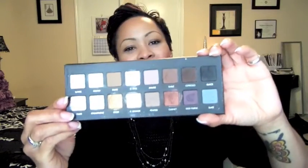This is actually now the fourth one of these that I've purchased. One I went through very quickly. One I bought as a gift. One was stolen from me out of my kit, so I had to replace it. This is my personal one right now.